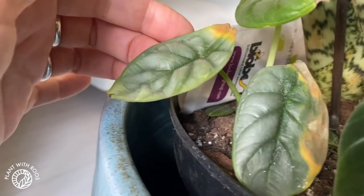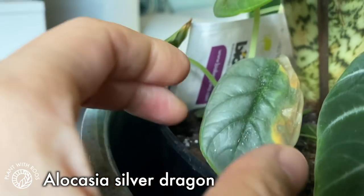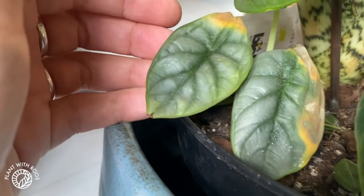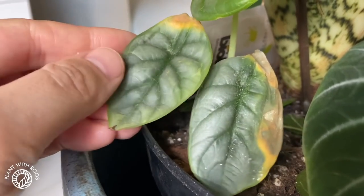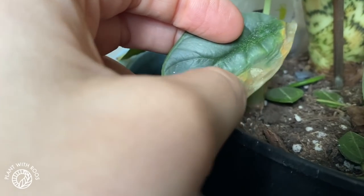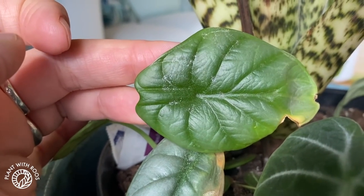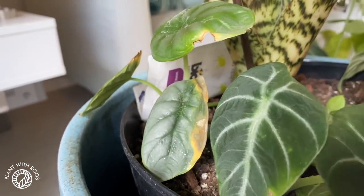And then let's see. On the back here, we've got a silver dragon. That's also looking quite bad. But don't worry, I have predatory bugs in here, so the bugs that you see are probably good bugs. Or if they are bad bugs, they will be eaten very soon. This one, I don't know what happened. It looks a little bit bad. It seems like that same kind of thing that happened to another plant that I will show you in a moment. But overall, it does get a little bit bigger in size now, so that is nice because I love the look of a mature silver dragon.